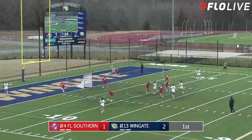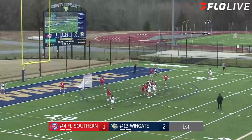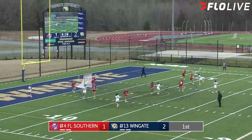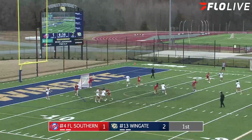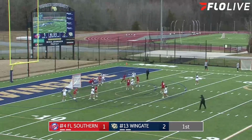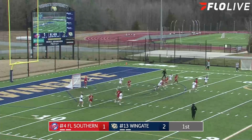Florida Southern opening up its season on the road for 2 games this weekend. Had a comfortable 21-12 win over Mount Olive on Friday night. Got 5 saves from Gagan in the win. Stoller scored 4 goals and dished out 3 assists. Another one saved by Gagan.